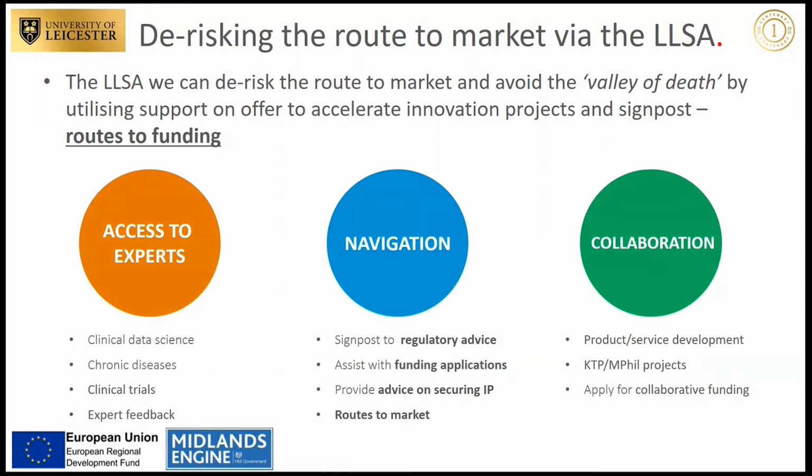And actually, as you are developing a product, there is a lot of cash burn, and the way that we can help, as I've already shown in a slide earlier, is by giving you access to experts, navigating the environment, whether it's regulatory advice and funding, or collaboration through product service development or wider collaborative funding.